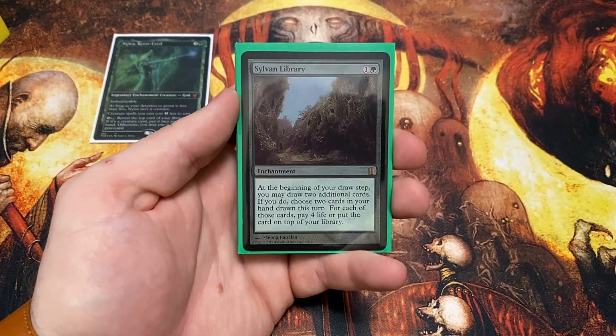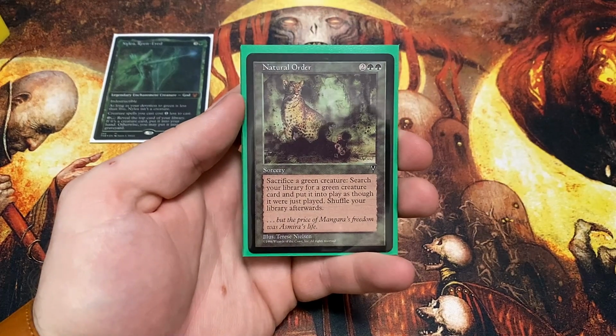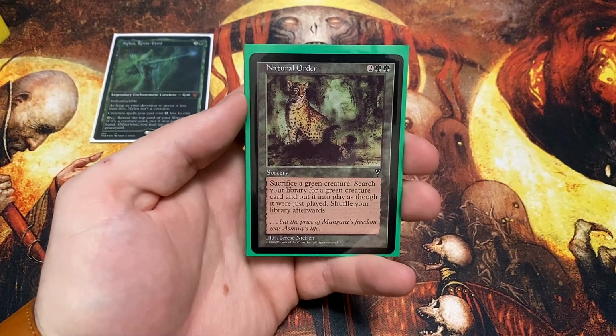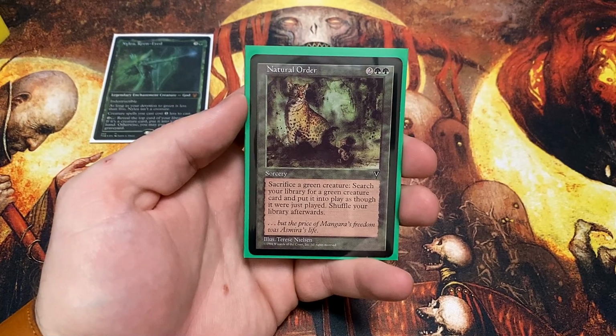Sylvan Library, because it's mono green. Sylvan Library is insane. Natural Order, this way we can sac one of our mana dorks and get the Worldspine Wurm or one of our finishers, whatever we ultimately need.